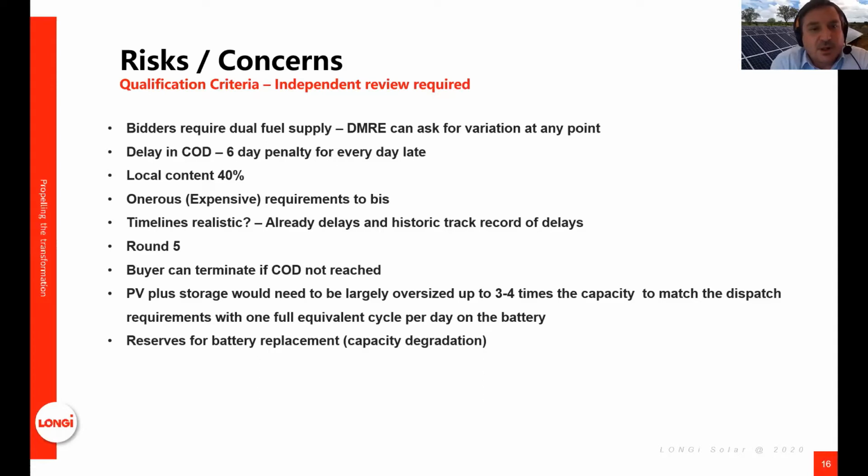I did mention as well, but when it comes to PV and storage, just because of the technical requirements, we are going to need to oversize projects by quite a lot. So potentially 3 to 4 times capacity in order to meet the requirements. And finally, from a technology point of view, is how are the IPPs going to build in some kind of reserve? So your battery degradation, are they going to build in reserves for reserve capacity at a later stage, or some kind of replacement? And how are they going to achieve that? Next slide, please.